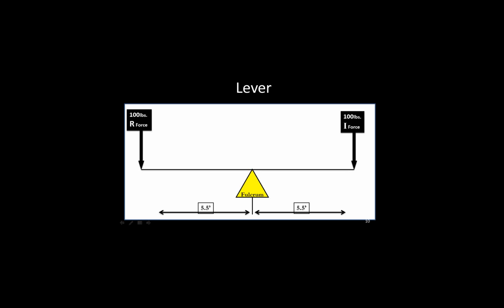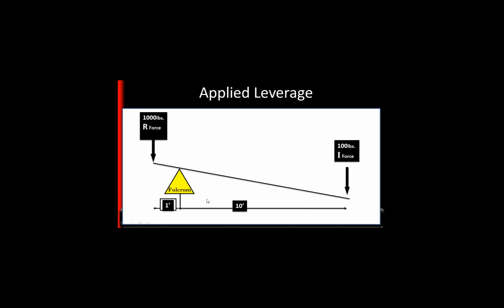And, of course, if that pivot point's right in the middle, I'm not getting a whole lot of results, right? I push down with 100 pounds of force on this side, I get 100 pounds of lift on this side. It's not really working for me. But if I shift that thing just a couple of feet to one side, all of a sudden 100 pounds of force over here gives me 1,000 pounds of lift over here because I've got a 5-to-1 mechanical advantage, right?